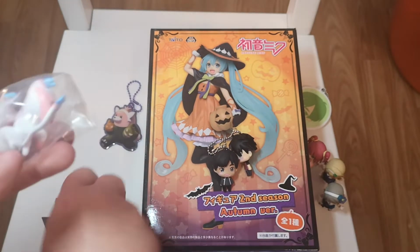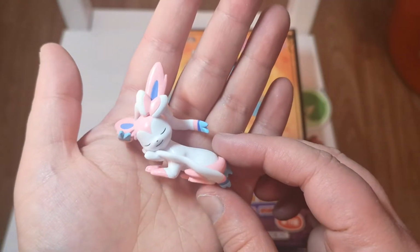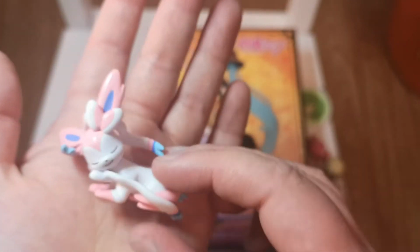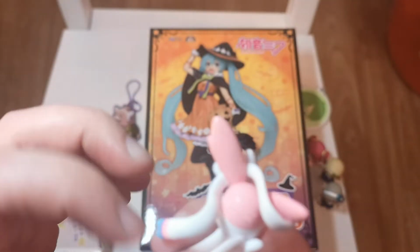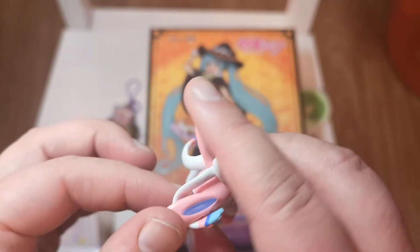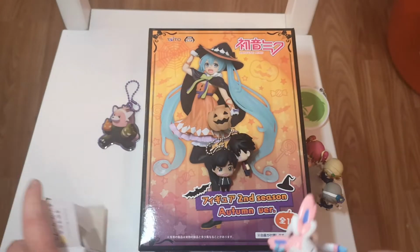Oh my goodness. It's a lot bigger than I thought it was going to be. That is the cutest thing. Oh my goodness. So the idea is you put your cable through here, like your charger of your phone, and it looks like Sylveon's sleeping on it. So cute. Obviously these bits are very rubbery, as you'd expect. But how cute is that? That is the cutest thing I've ever seen.